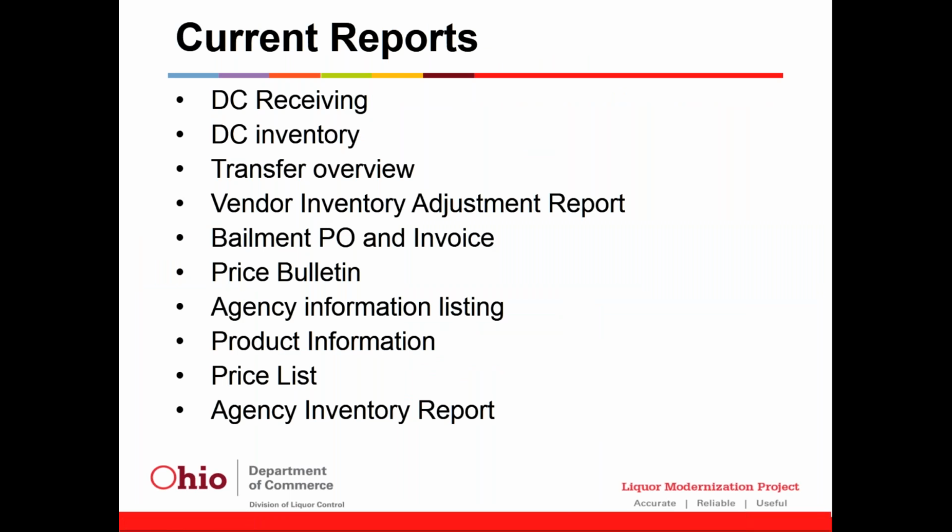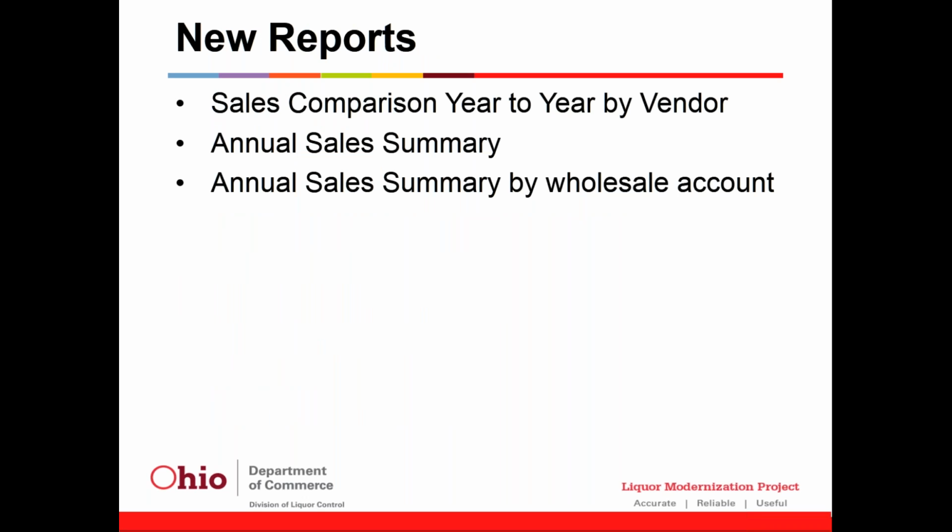These are the reports currently in the system. So we have DC receiving, DC inventory, transfer overview, vendor inventory adjustment, bailment PO and invoice, price bulletin, agency information listing, price information, product information and price list, and then the agency inventory report. And also 3 new reports are being developed. Sales comparison year to year by vendor, which will include district and items as well, and an annual sales summary and annual sales summary by wholesale account. These 3 reports will eventually be available in the vendor portal after the development is completed.